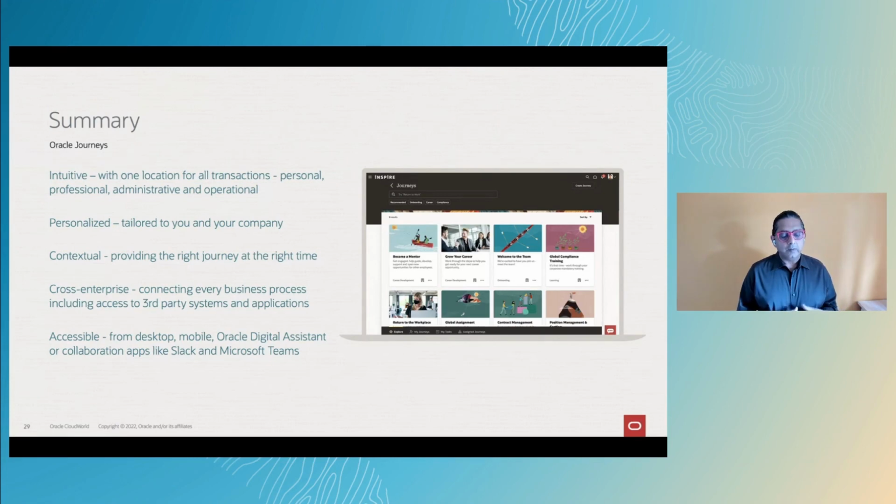So I want to summarize in terms of journeys. It's a part of Oracle MES, which is the Enterprise Employee Experience Platform, highly simplified, easy to use, providing everything you need from an engagement perspective in a single location. The journeys are personalized and intelligent in the sense that they are based on context and can include the company's culture and cross-enterprise applications that go beyond HR to support journeys outside of work. And you can engage with journeys through the channel of your preference, including mobile, digital assistant, and collaboration apps like Slack, Microsoft Teams, etc.